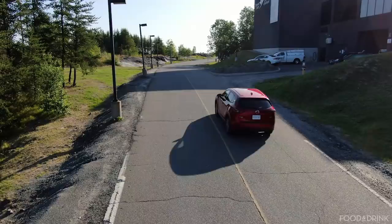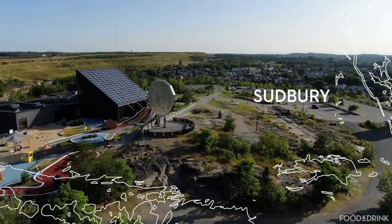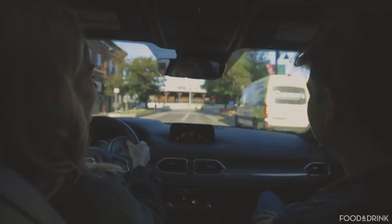Start our culinary journey in Sudbury, the largest city in northern Ontario. It used to be a big mining town, but today it's got a diverse economy that includes a full-blown food scene. You're from Sudbury originally? Yeah, I'm born and raised in Sudbury. And now you're running your own bakery? Yep. I started out of my house just doing stuff for friends and family, and within about a year and a half, I had to move to a bigger space. That's so cool.